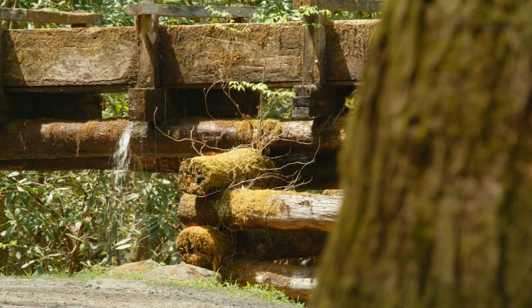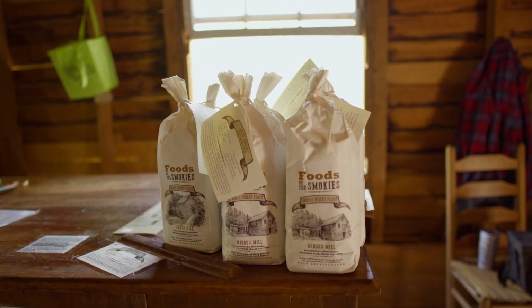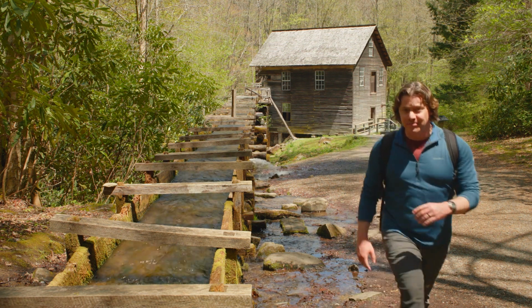It was the largest and one of the most advanced mills in the Smokies because of its steel turbine design. The mill served over 200 families in the surrounding area who would bring their corn and wheat harvest regularly to be ground into flour. This mill wasn't just a mill, it was a destination and a crossroads for nearby communities.